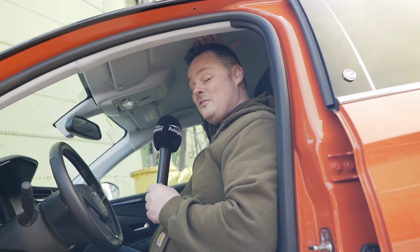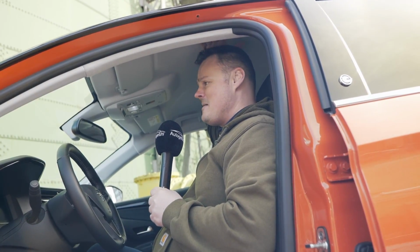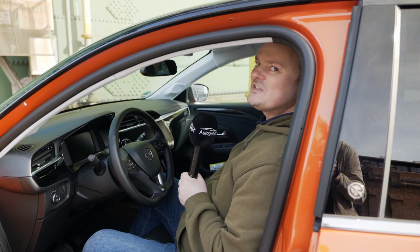I'm 1.78 m or 5'10", but I do have a particularly long torso. And if you look at my head, there is oodles of space above it here. So you could be very comfortable in this car. I'm guessing anywhere up to about 6'3".